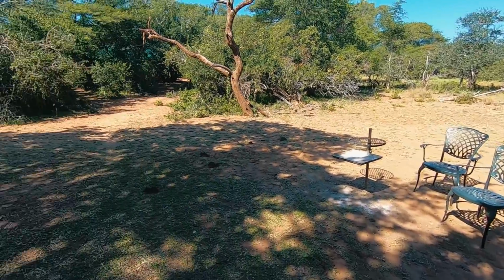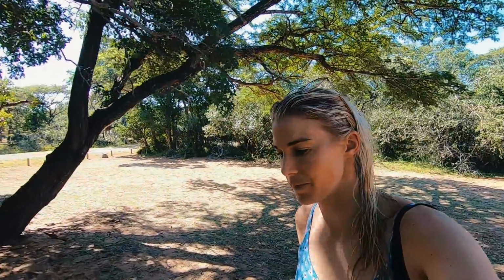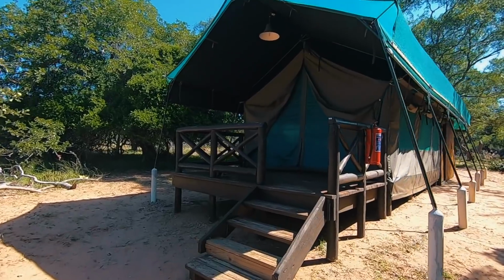Yeah, and this is our little spot. It feels a lot more wild, if you will, than our last place. And yeah, this is really cool. This is still part of Mantuma Camp in Mkhuze. If it is just two of you, I'd really recommend these safari tents. Okay, so I'm gonna give you guys a little look into what our tent looks like.